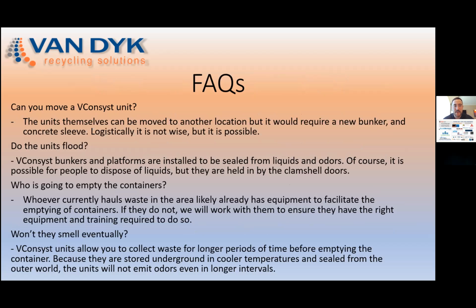Some frequently asked questions about Vconsist. Can you move or relocate a Vconsist unit? The answer to this is yes, but it's not very logistical. The units can be moved to another location, but it would require an entirely new concrete sleeve and obviously the whole same installation method. So you're gonna have to dig a big hole and do all those things all over again.